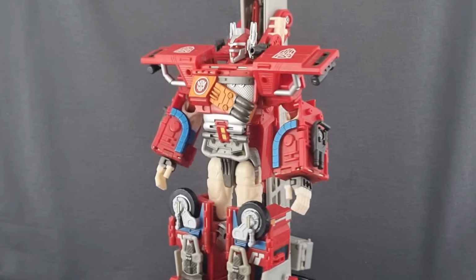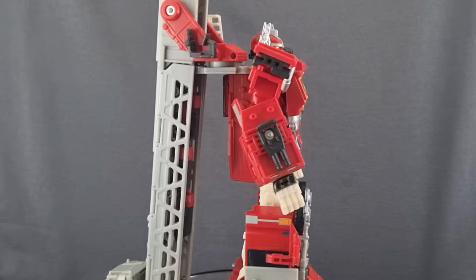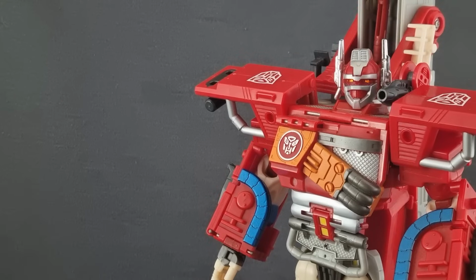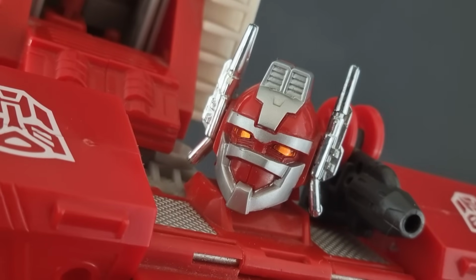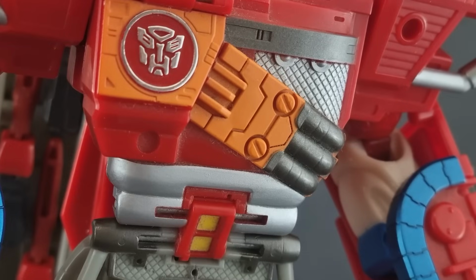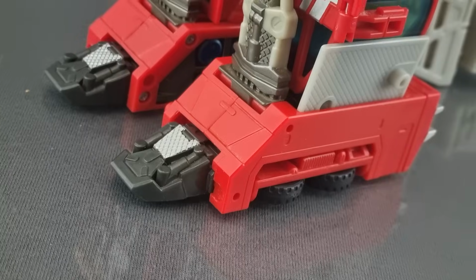Robots in Disguise didn't really have a handbook on how primes were supposed to be designed at the time, so they really just went ahead and made a giant tokusatsu mech. In essence, he's a giant fire officer robot. At least from what I'm seeing, the head is supposed to mimic the helmet right down to the chin straps. The water hoses strap around the torso, and he's even got the massive boots to kick the doors in.